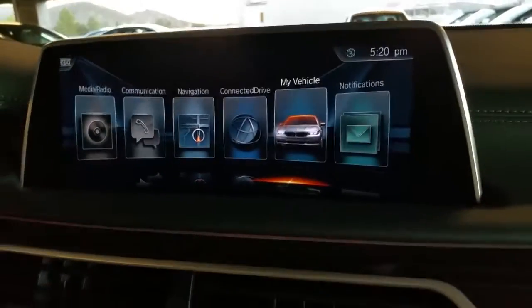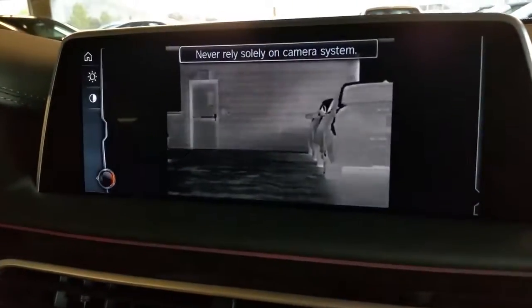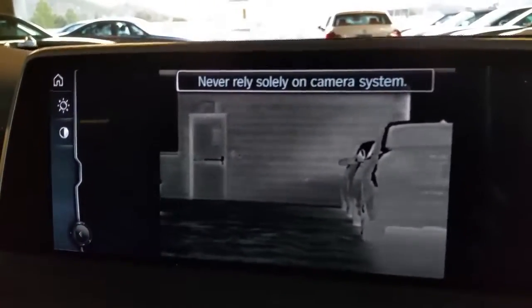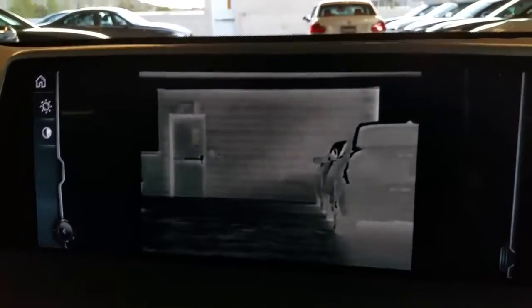And you also have night vision in this car. That's really cool. I have that on mine, right? Exactly. This is a really nice option to have, with pedestrian warning and things like that. Yes, it will warn you if there's somebody in front of you. Definitely.